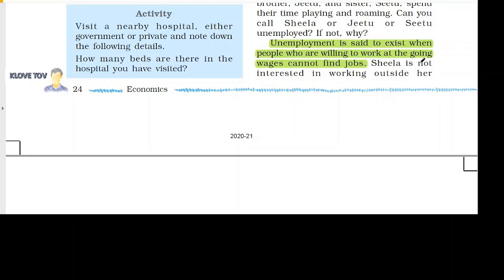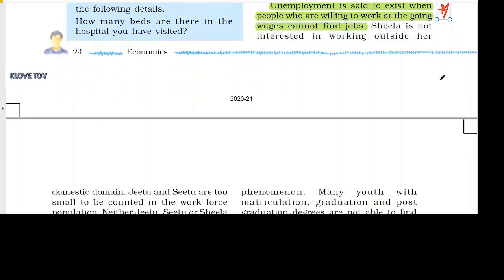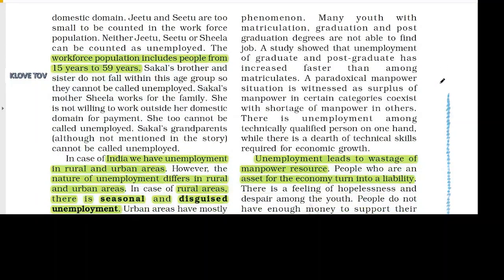Unemployment is said to exist when people who are willing to work at the going wages cannot find jobs. Sheila is not interested in working outside her domestic domain. Jitu and Situ are too small to be counted in the workforce population. Neither Jitu, Situ, nor Sheila can be counted as unemployed.